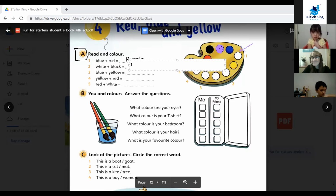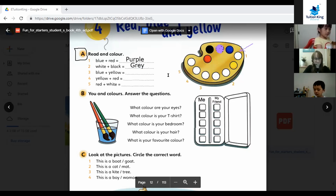Okay. Slightly. Do you know? Gray. Yeah, I'll show you. Gray. Yeah, you're right. Ah, okay, well done. So now put some grey in your paint palette. Okay. And then we're going to colour grey.